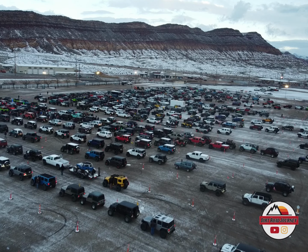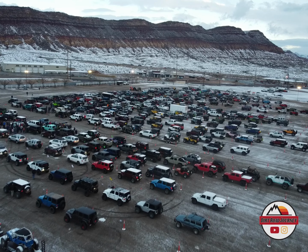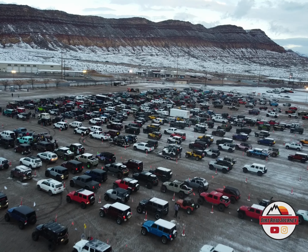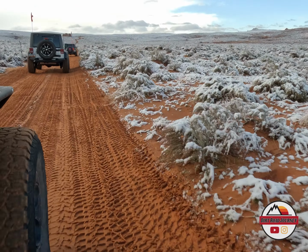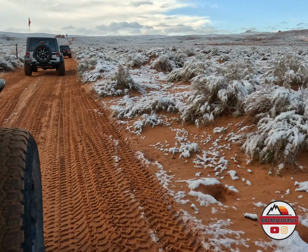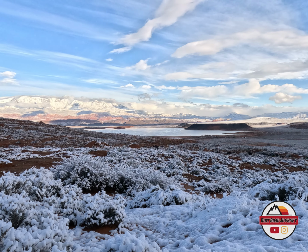Bazzackwards is rated a 5. Winter 4x4 Jamboree would like you to have a 33-plus-inch tire, front and rear lockers, and also a little bit of ground clearance. This trail was introduced in 2016 to Winter 4x4.